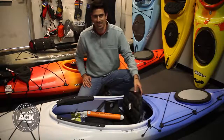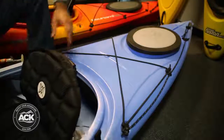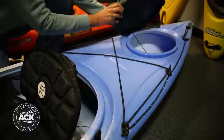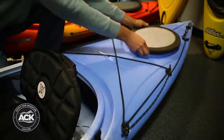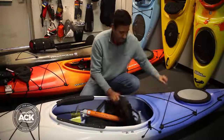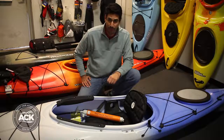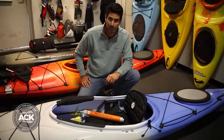Another key feature of a sit-inside kayak is the bulkhead. This is designed for 2 reasons. 1, to keep water from entering the boat should you roll, or 2, it also serves as a dry storage area. These kayaks are very popular amongst recreational paddlers of all types, making it one of the more popular choices.